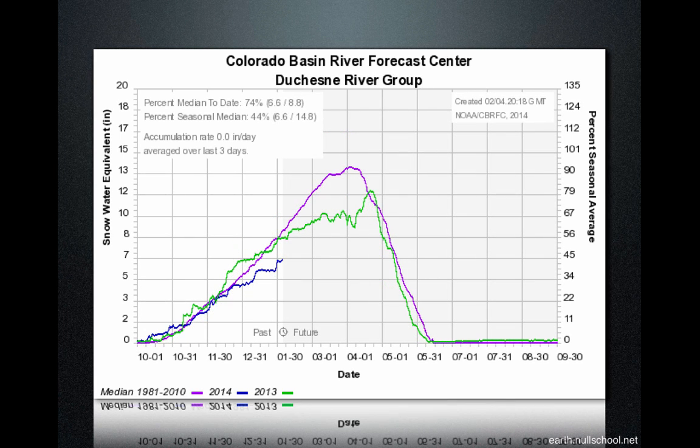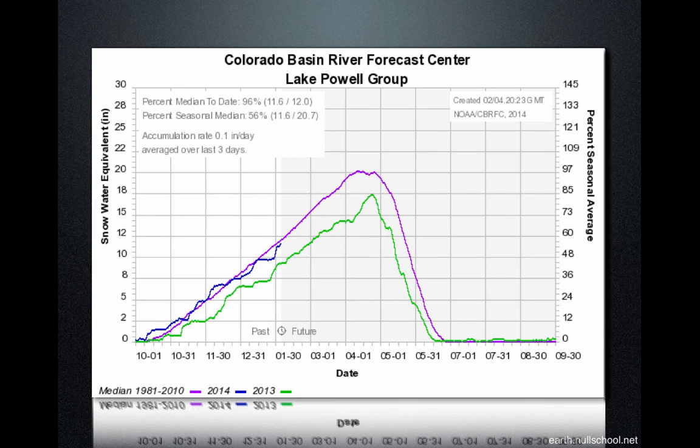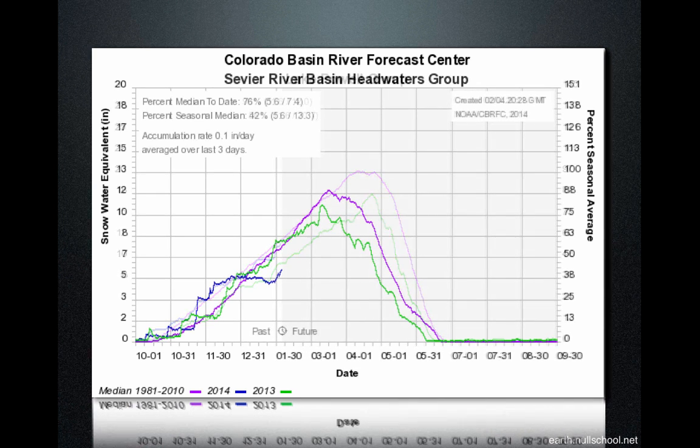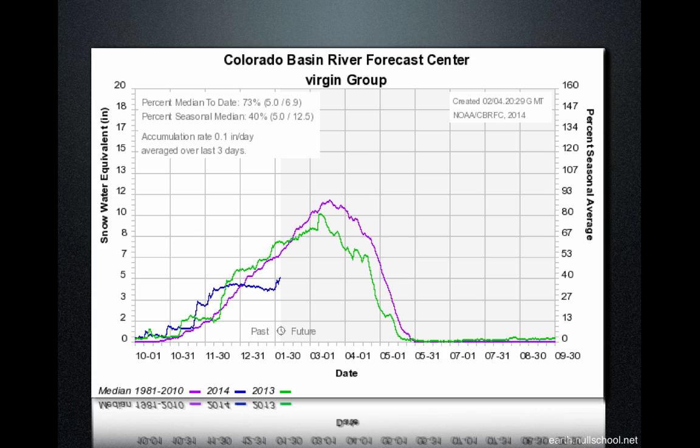The Duchesne at 74%, and we're in the navy blue color. The Upper Green at 100%, as we saw there. Weather coming out of the north up over the ridge favors the Upper Green and the Colorado. And then we see the Lake Powell group at 96% of normal, doing much better than they did last year. The Sevier at 76% of normal, and then the Virgin at 73% of normal.